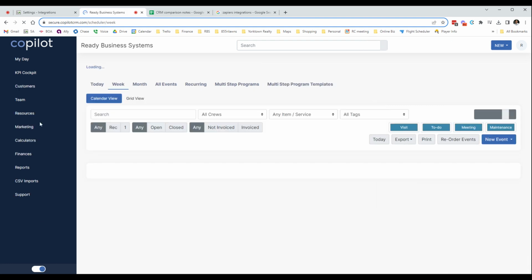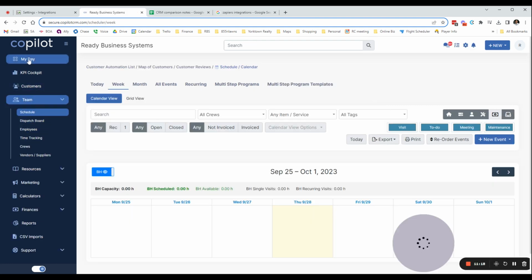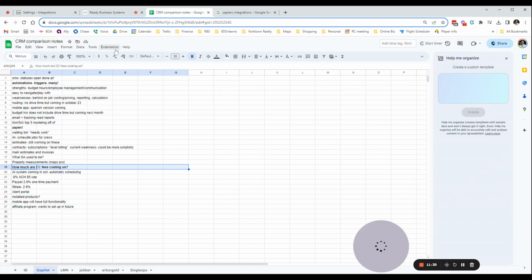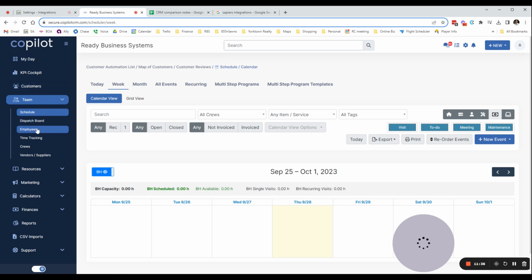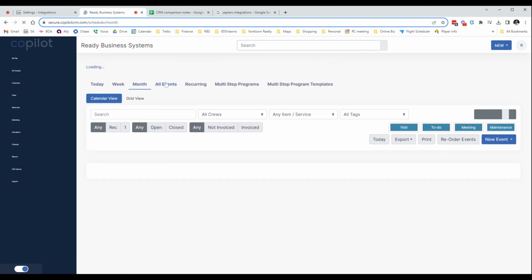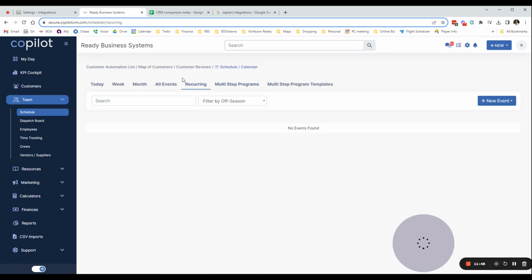We got our schedule, dispatch board. So funny how like we got the my day on Service Autopilot. We got the dispatch board. It looks like they modeled off of Service Autopilot heavily, just based on the layout and the name of the company, name of the software. So yeah, that's interesting. But yeah, we got team, schedule, dispatch board. Okay, we got calendar, month, recurring.